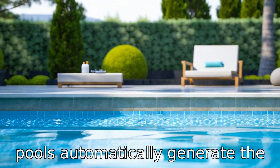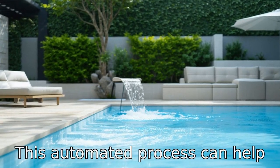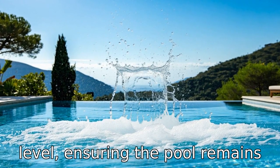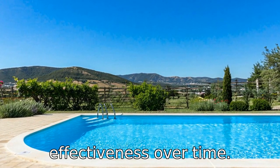Benefit 3 is easier maintenance. Saltwater pools automatically generate the chlorine needed, reducing the frequency and amount of manual chemical adjustments necessary. This automated process can help maintain a steady chlorine level, ensuring the pool remains sanitized with less effort required from pool owners.